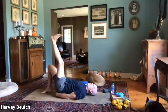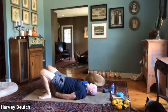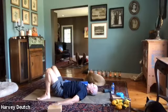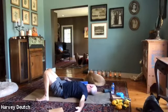Then the right knee, put it on the ground, then the left, put it on the ground, lift your hips up, slide the block out from underneath. Put your pelvis back down, right into crazy legs as you go. Knees together, feet wide, arms out in a T.